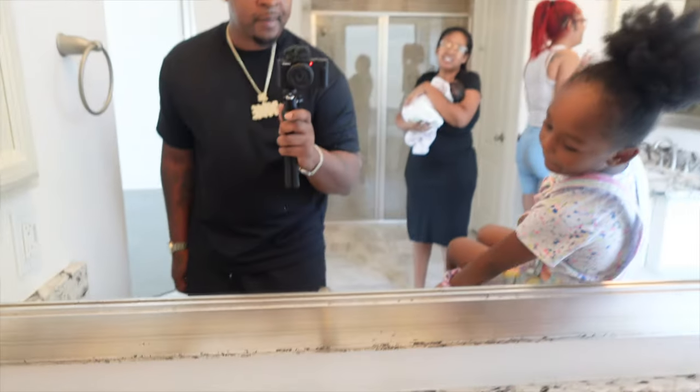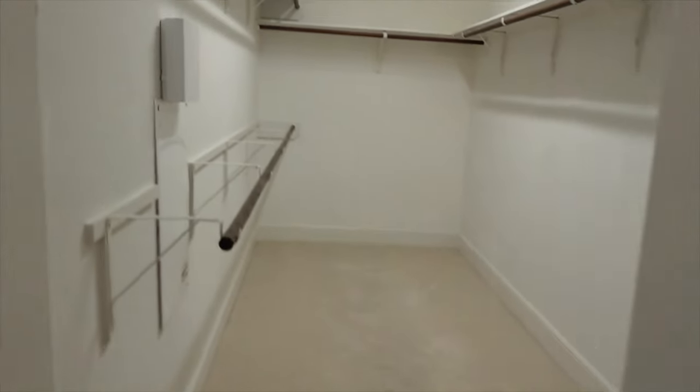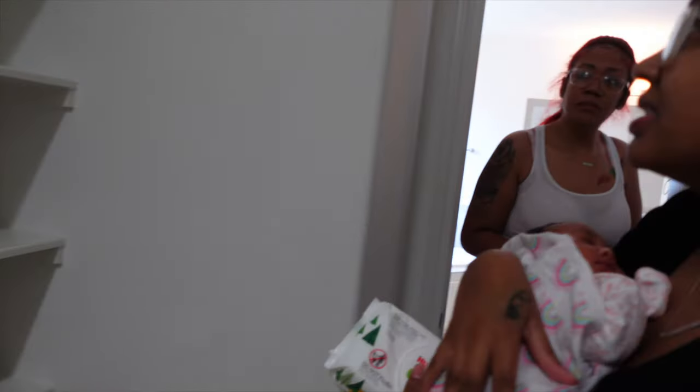Crusty. I don't know what that is. But it's a little bathroom right here, or the closet, nice size. Similar to our old one when we first moved out here. So yeah, we got the little things like we had when we moved out here. Yeah, I like the first house better.